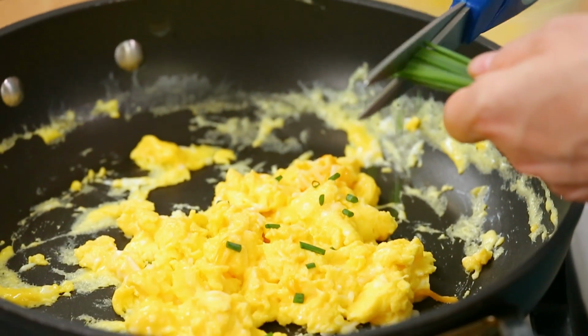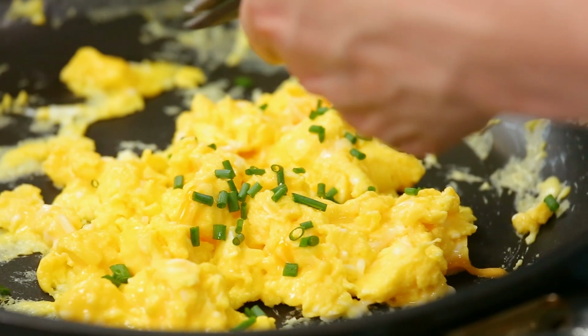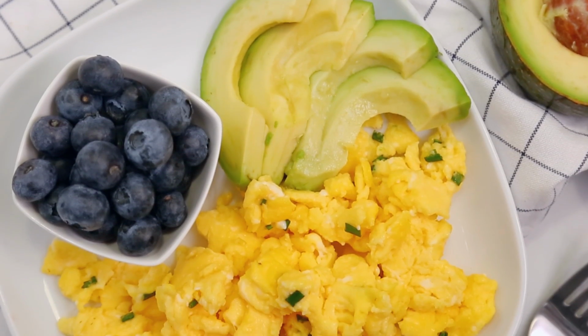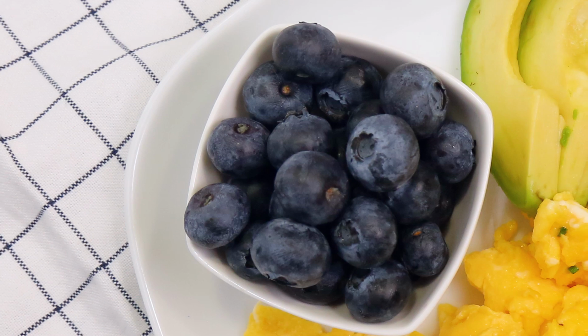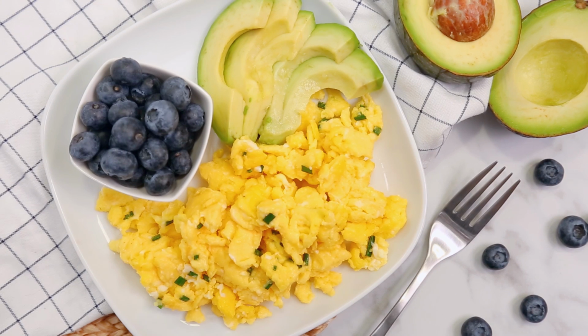I love using my kitchen scissors to chop my chives, saves a ton of time. Maybe you've seen this hack before. If not, hopefully it'll make your life in the kitchen a little easier as it does mine. And then once my eggs are ready, I just eat them up with some avocado as well as some blueberries. How great is that? And I should mention that both avocado and blueberries are two foods that I eat each and every single day. Not only are they both loaded with nutrition, but neither requires any sort of preparation. So they're really, really easy to eat in the morning.